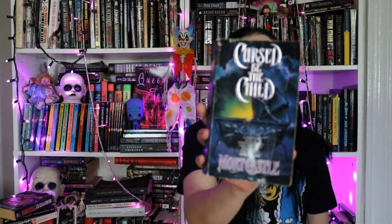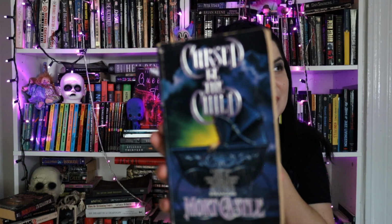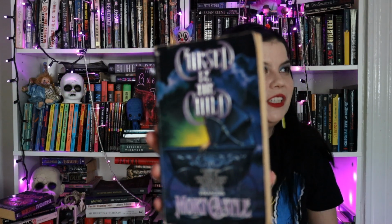And then I have another paperback that I found, Cursed Be the Child by Mort Castle. This cover is amazing. I'm going to assume this is about an evil baby, or a baby that turns into a demon or something. So I'm very excited for this evil baby with the nails. And I'm excited to read that.